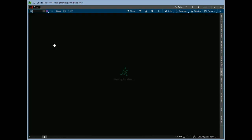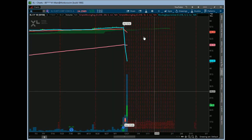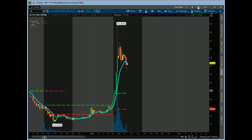And then XL, one of our members pointed this out to us here this morning. Again, this is one of those crazy SPAC type names, but this thing just was epic here today. Big move up, right? It was halted and then got another push to the upside right here. So it might be working on some sort of bull flag, but right now just kind of keep an eye on it. It was an epic move this morning, so nice stuff there.